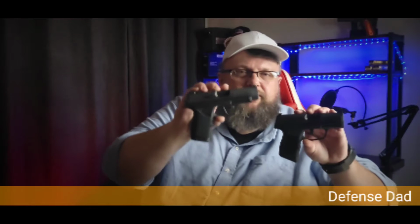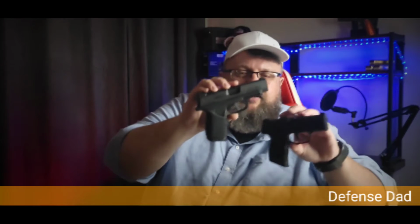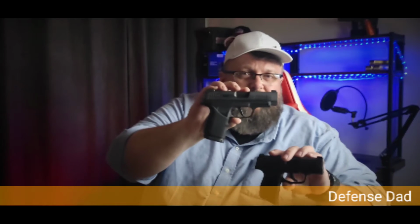We also have a little bit larger one. This is the P365 as well, but this is the XL for something different. By comparison, these 2 guns, this was about a half inch longer, and it's got a longer grip. Now this holds 12+1.